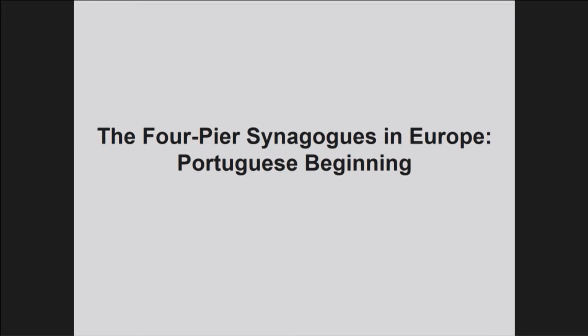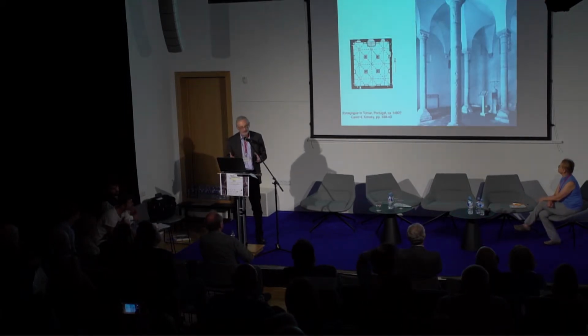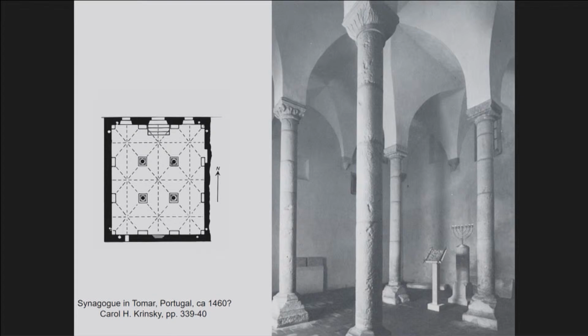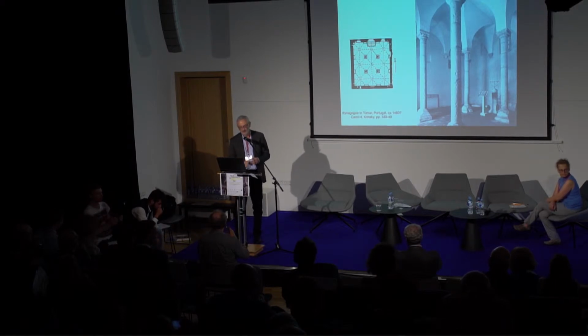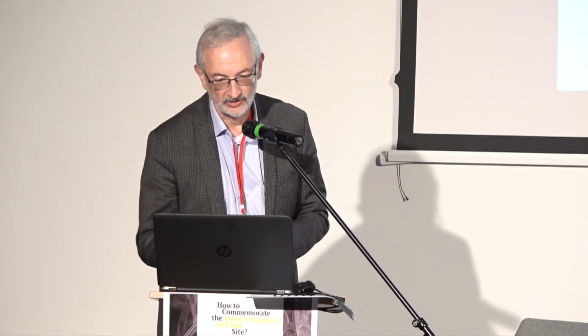So let's go out of the box and see it in the context of the European architecture. The first known example of a 4-pier synagogue is far removed from here in time and in space. It's a synagogue in Tamar, and every researcher of architecture, also in classical works by Karol Krinsky, says that there is very, very little chance of this synagogue serving as an example for Eastern European synagogues, where a similar scheme became popular in the 16th and 17th and further centuries. So we should look for closer sources for this architectural solution.